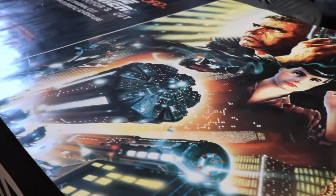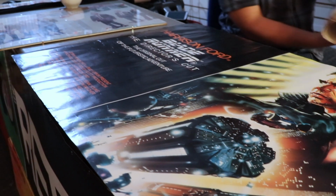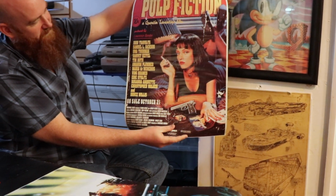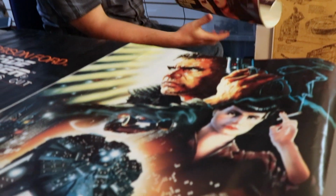While I was filming, I just spotted a poster in the corner of my eye and the text of Blade Runner, which I consider to be the best movie of all time, by the way. These are original movie posters. Honestly, is there anything this shop doesn't have?